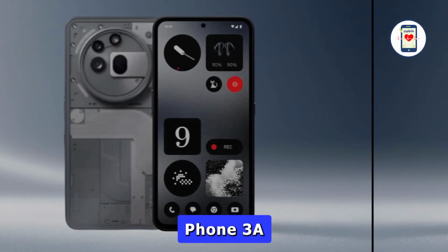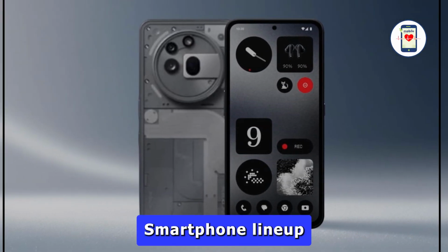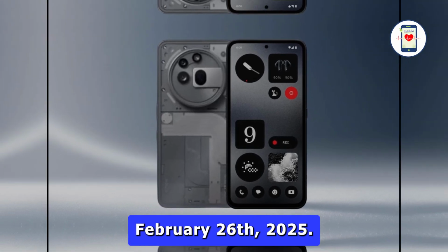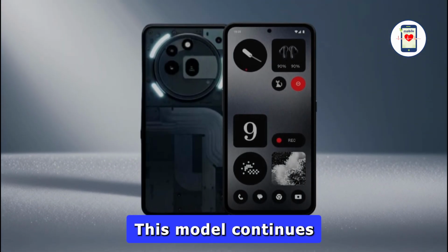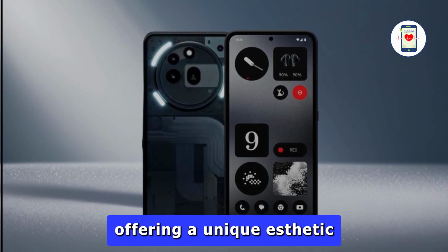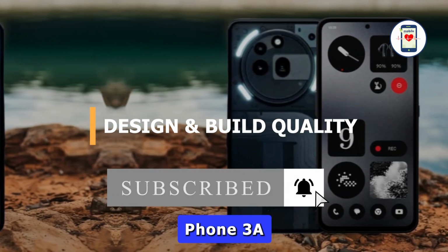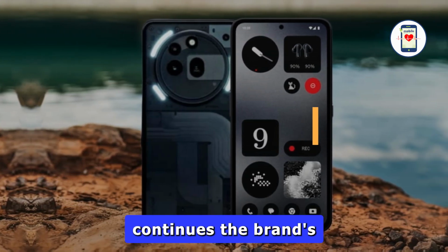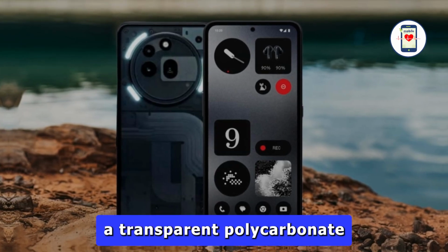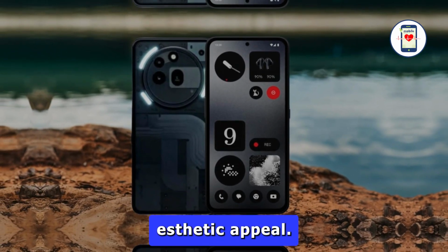The Nothing Phone 3A is the latest addition to Nothing's innovative smartphone lineup, officially unveiled on February 26, 2025. This model continues the brand's signature transparent design, offering a unique aesthetic that showcases the device's internal components. It features a transparent polycarbonate back panel that showcases its internal components, offering a unique aesthetic appeal.